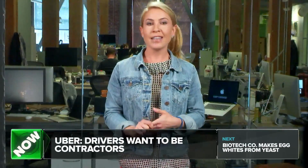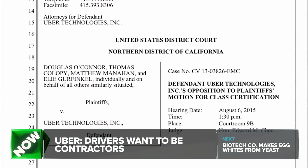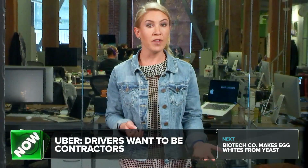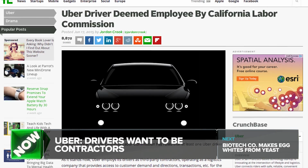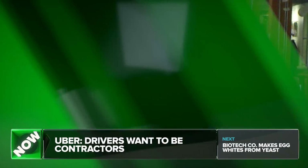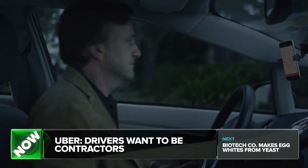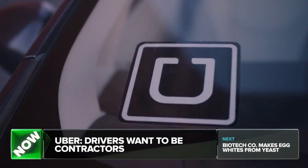Well, Uber does not want to have to consider its drivers employees instead of independent contractors. The company filed a briefing in court today that opposes a class action lawsuit that claims the company is depriving its driving fleet of certain rights and certain benefits. Little refresher. The California Labor Commission ruled on a court case back in June that at least one Uber driver was an employee and not considered an independent contractor. But Uber claims 87% of drivers use Uber mostly because they love being their own boss. They can set their own schedules, they can earn a fixed hourly wage, and they're also allowed to drive using other ride-sharing apps if they so desire.